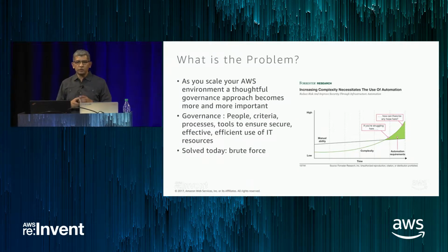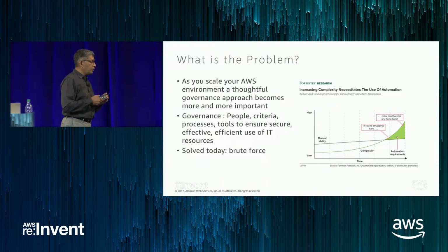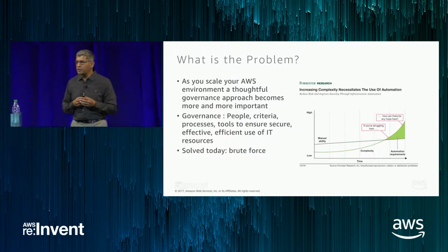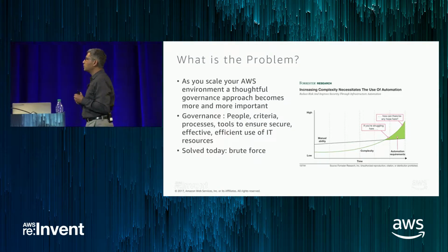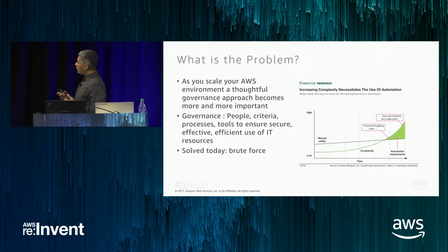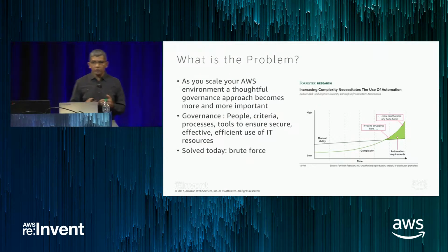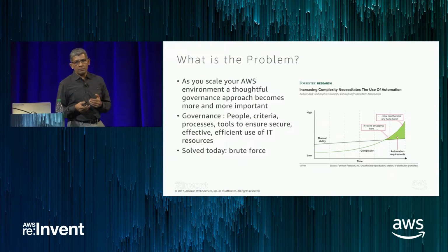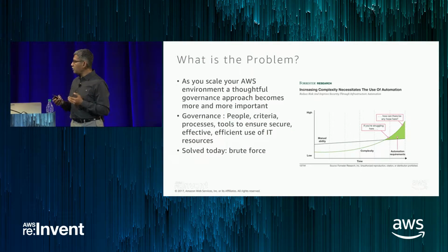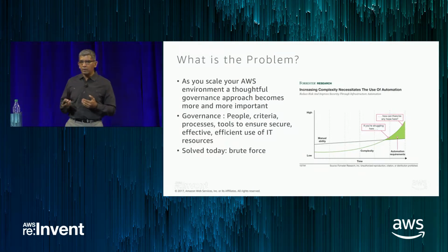Governance is a kind of generic term, so I tried to define what I mean in this context. It's the people, criteria, processes, and tools to ensure secure, effective, and efficient use of IT resources. And what efficient means is all your cloud resources are well utilized while delivering secure, available, highly performant applications to your customers. And effective means that your investment in IT resources, whether it's time or money or people, is aligned to your business goals.